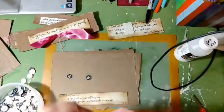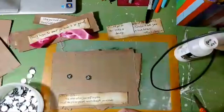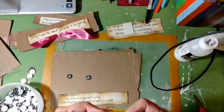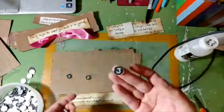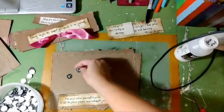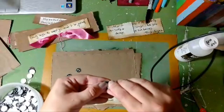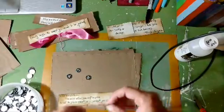I was going to see if I can get them unstuck and then spray them with my Rust-Oleum gloss sealer. That one's not too bad. I could probably use that one. But you know, they are stuck, and this one is really stuck.